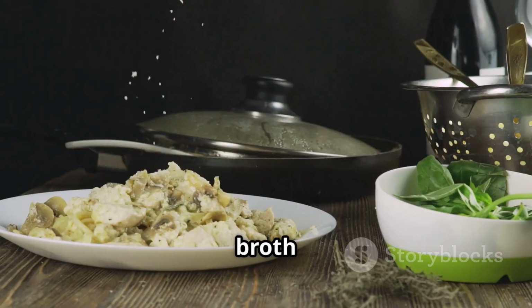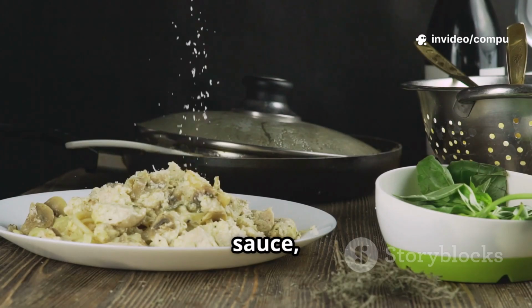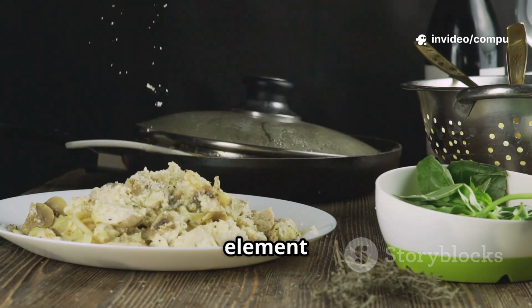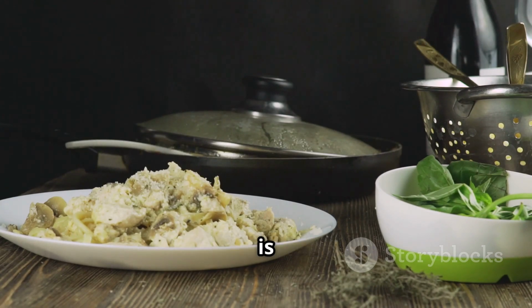We also need chicken broth and grated Parmesan cheese. The chicken broth adds depth of flavor to the sauce, while the Parmesan cheese provides a salty, nutty, and umami-rich element that complements the garlic and cream perfectly. Freshly grated Parmesan is always best, but pre-grated will also work in a pinch.